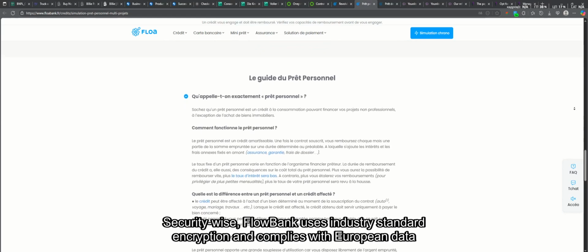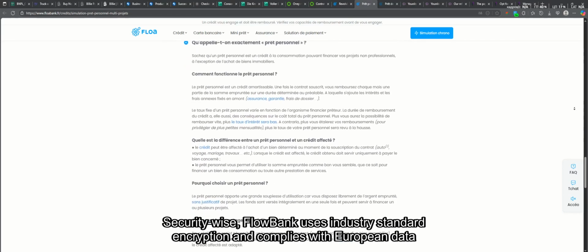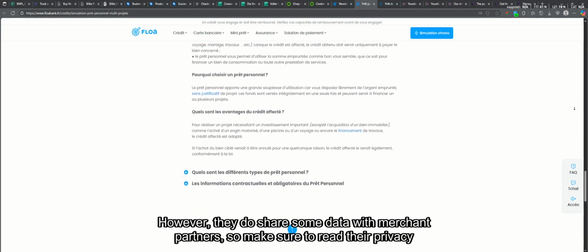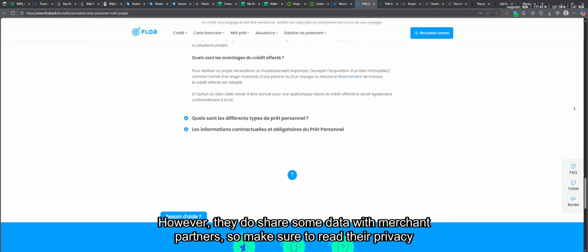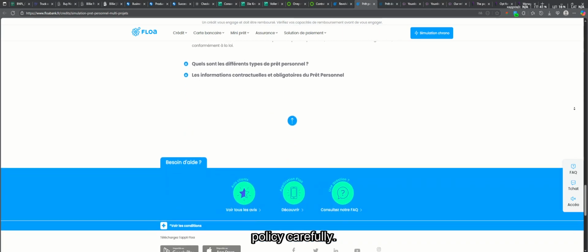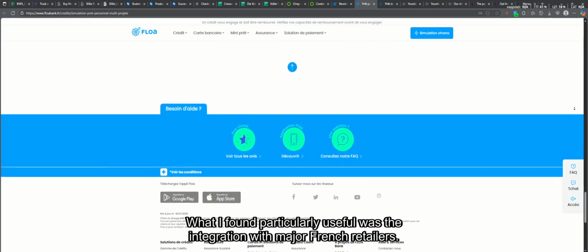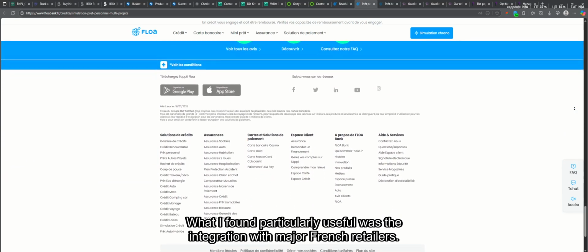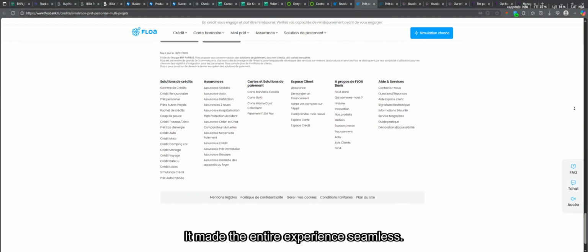Security-wise, Floa Bank uses industry-standard encryption and complies with European data protection laws. However, they do share some data with merchant partners, so make sure to read their privacy policy carefully. What I found particularly useful was the integration with major French retailers. It made the entire experience seamless.